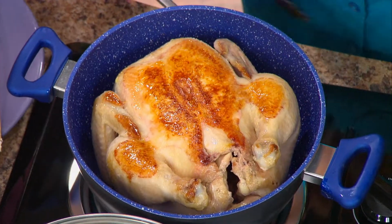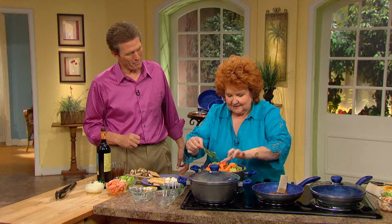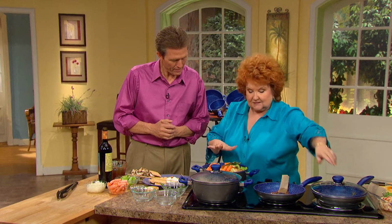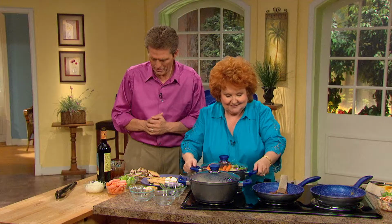Look at that. Now I'm going to go ahead and put some celery and carrots on top and a little bit of rosemary for flavor if you like it. And we'll just pop the lid on here. And what's gonna happen is that chicken is gonna release all those juices to make a nice gravy, but it won't be dried out because it's cooking on the stovetop with a lid, and that'll cook in about an hour. That's amazing.